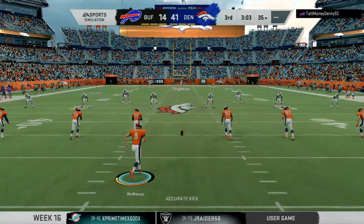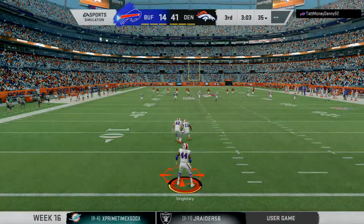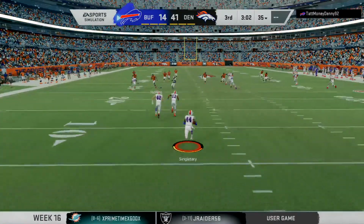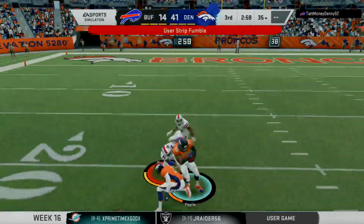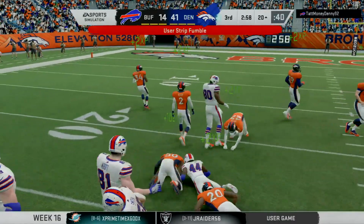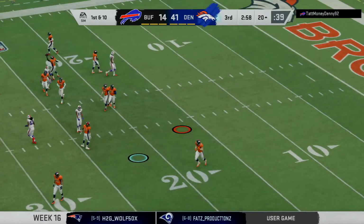So here's the kickoff now as they'll get it again following that fumble return for a score. This fielded at the 2. Now a hit and a loose football. It's picked up by the Broncos. And what a return as he brings this all the way back down to the 20-yard line.